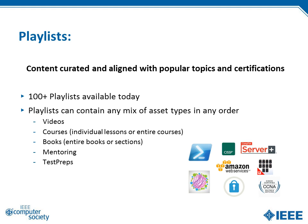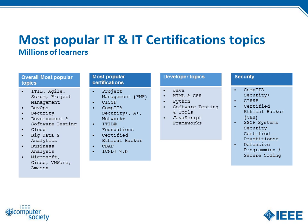We'll be interested in hearing from the members what other topics they might like to see us create playlists around. So we take a look at the most popular IT and certification topics. This is data that is current as of the first half of this year. I monitor all of our usage and see what's most popular.